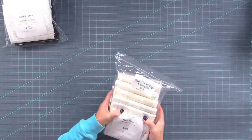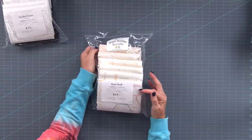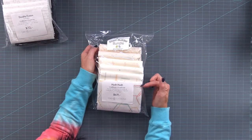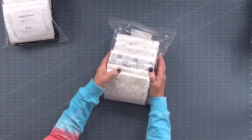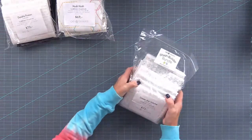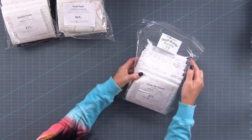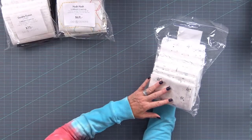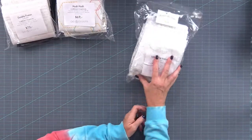Then we have Hush Hush. This has just a slight variety in the tone, so more off-white into more creamy, a little bit of grayish hues, but all low-volume prints, called Hush Hush. We have another one. Let me see. Oh, this one. That's the one I want to show you. So, also called Lower the Volume. These are very subtle, very quiet. I would say these are all inside voices. Very nice inside voices. Lower the Volume.